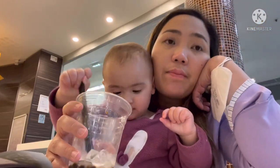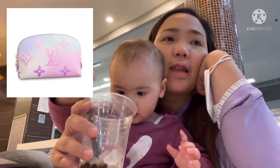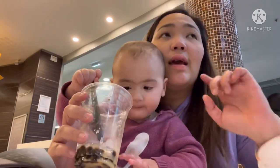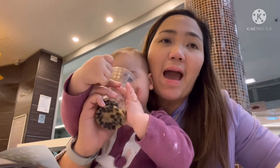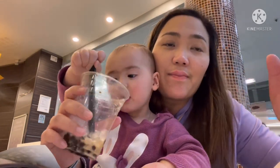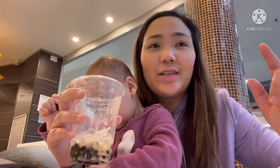So I made up my mind and I ordered a cosmetic pouch from the pastel collection. It costs 520 euro and it looks so pretty in the picture. So I think I'm going to convert the cosmetic pouch into a bag. When it comes next month, I will show you how I manage it, okay?